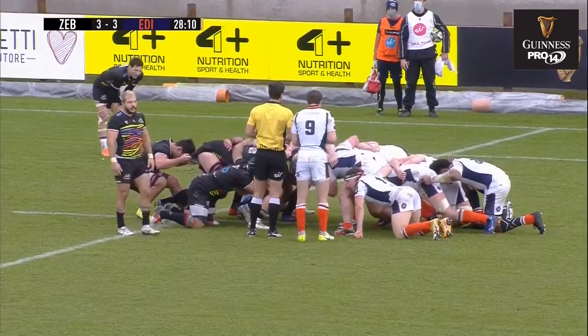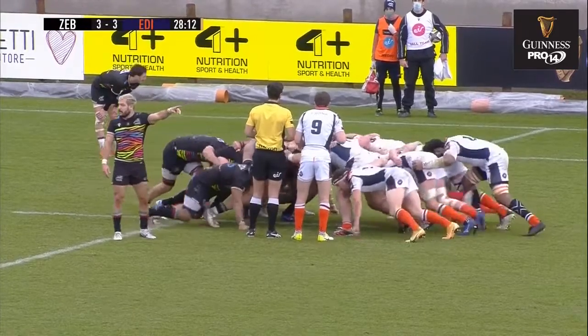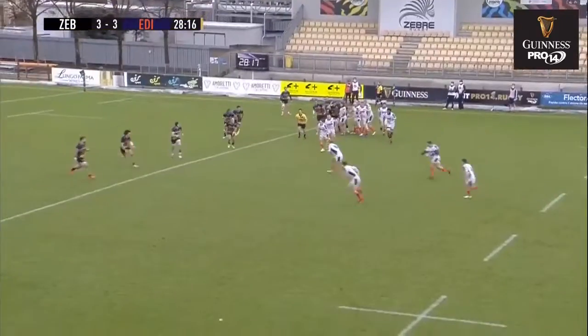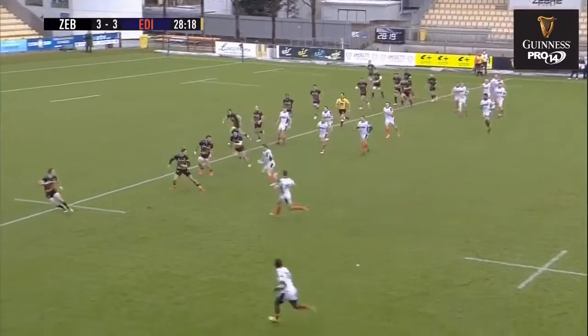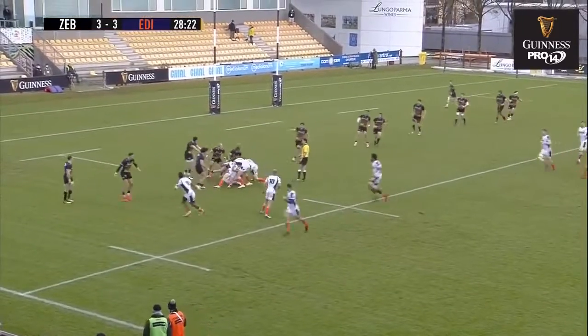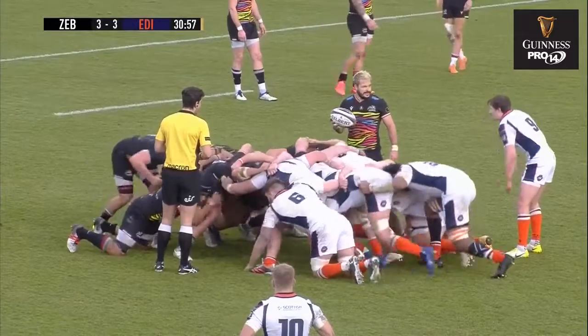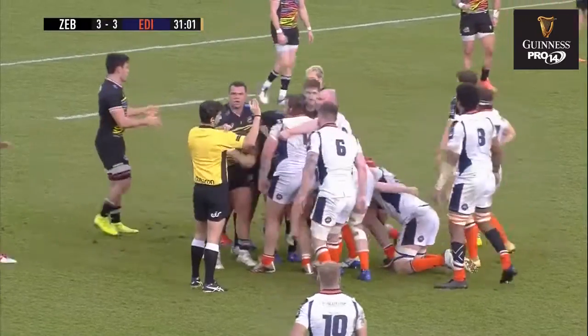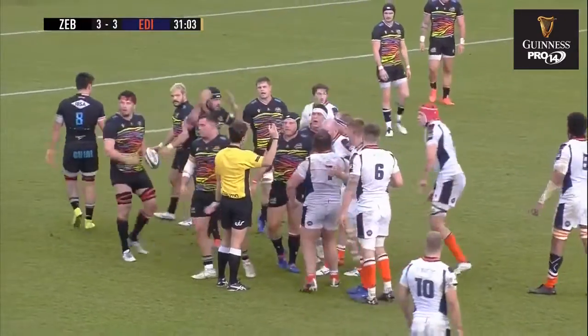Decent weapon for them in the opening 28 minutes. Looked like the dominant force, and they're going to get the free kick as the front rows don't go down, and Zebre are the ones that are penalised, and Edinburgh immediately hit their straps, and through the middle goes Bennett, and he's held up. Palazzani will want it in and away as quickly as possible, and the free goes to Edinburgh. Binding on the arm.